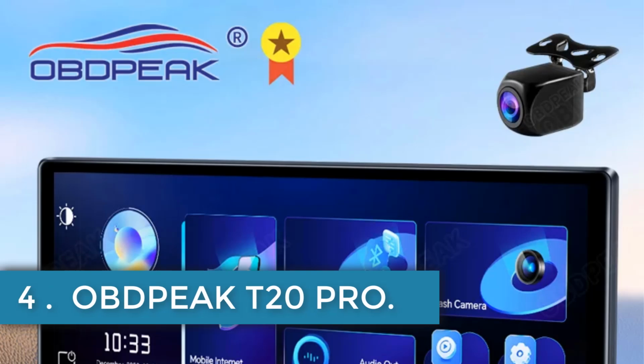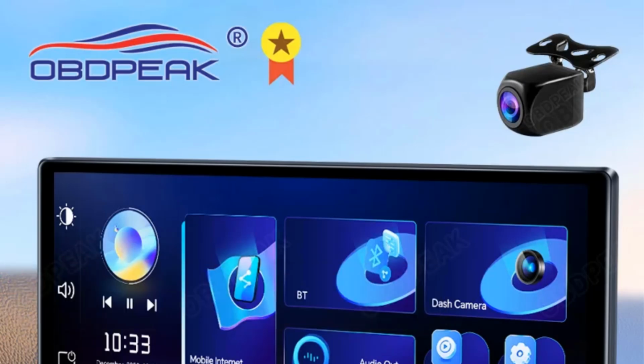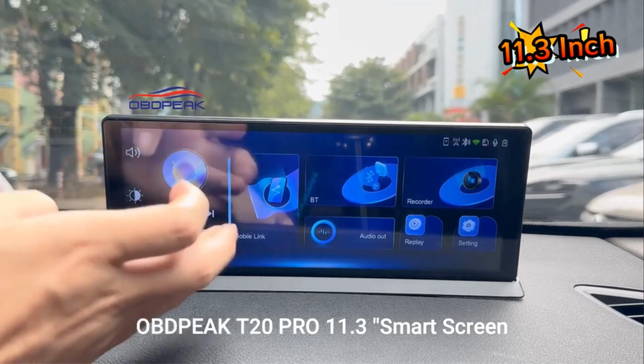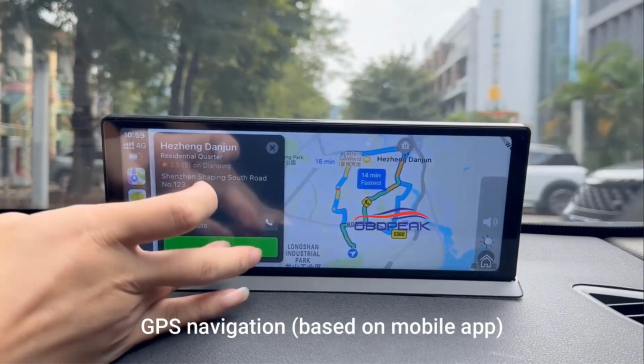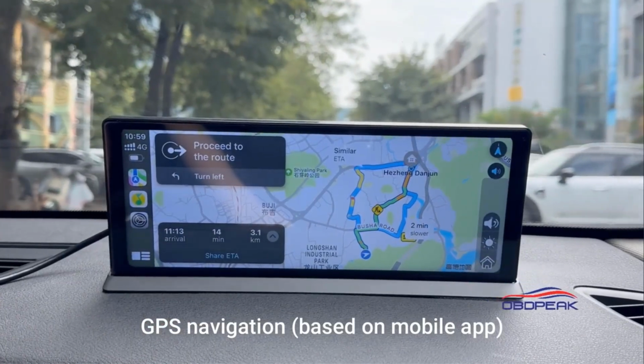Number 4. OBDPEAK T20 Pro. The OBDPEAK T20 Pro is a versatile car accessory originating from mainland China under the OBDPEAK brand. It features a high-resolution 11.3-inch 1440*540p touch screen that supports both wireless CarPlay and Android Auto functionalities, catering to advanced mobile connectivity needs.